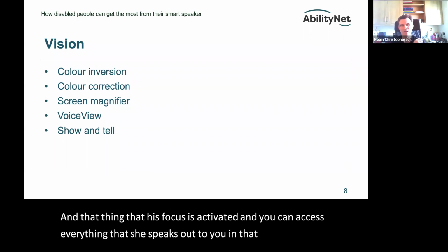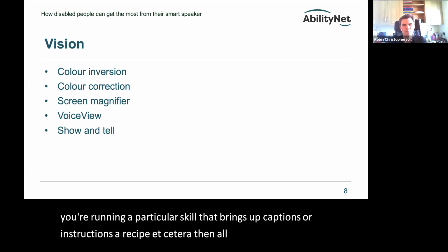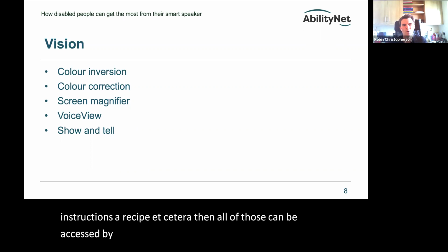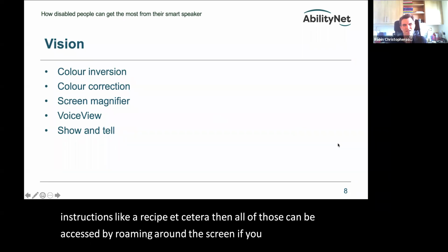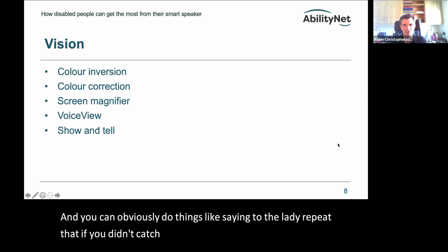And if you're running a particular skill that brings up captions or instructions like a recipe, etc., then all of those can be accessed by roaming around the screen if you want. And you can obviously do things like saying to Alexa, repeat that, if you didn't catch what she said the first time round. So this is really, really powerful.